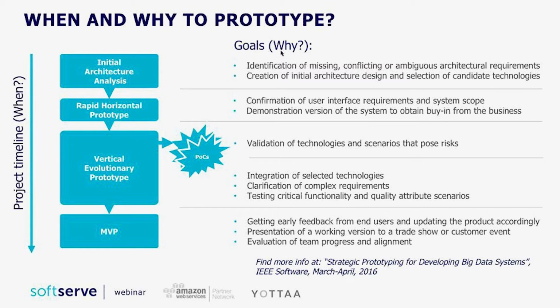Continue with vertical evolutionary prototype. Its code will be a foundation of your final product, and you can test critical functionality at early project stages. Rapid throwaway prototype or POC can be parts of vertical evolutionary prototype or development iteration spikes to validate technologies and scenarios that pose risks. And the above steps lead to MVP, which is a first working version, if you will, of your production system.